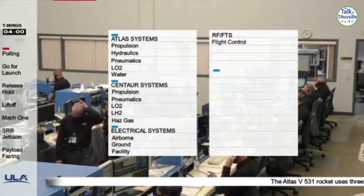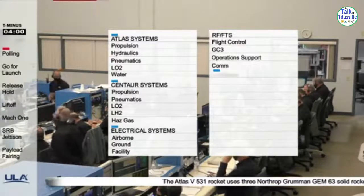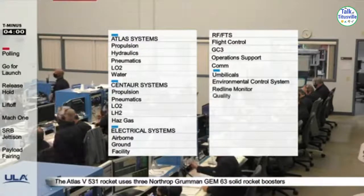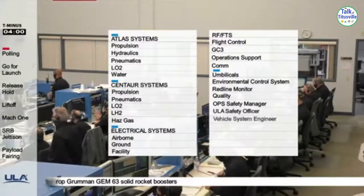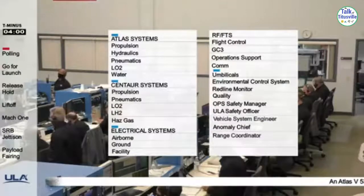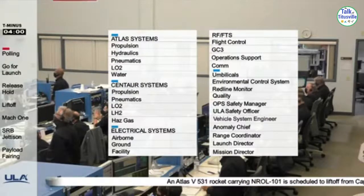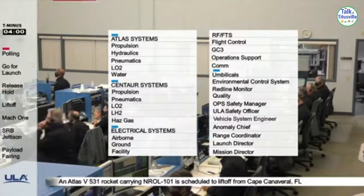Operation support. Go. Com. Go. Umbilicals. Go. ECS. Go. Redline monitor. Go. Quality. Go. Op safety manager. Go. Delay safety officer. Go. Vehicle system engineer. Go. Anomaly chief. Go. Range coordinator. Clear to proceed. Launch Director. Launch vehicle is ready to launch. Mission Director. You have permission to launch. Proceeding with the count. ALC, verify T0 is set for 2232 delivery. Verified.